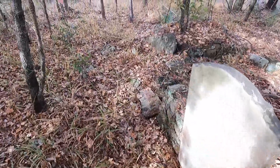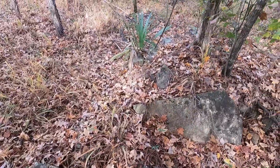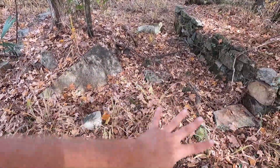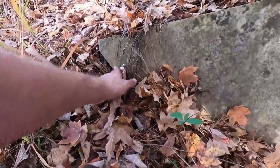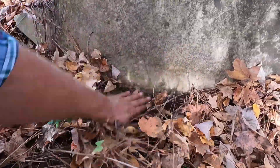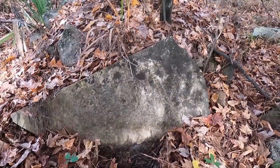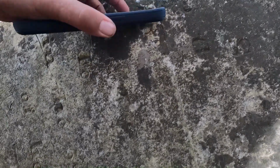Now we've got one more marked grave over here. We'll try to read. This is another box, but you can see that it has been highly damaged. The stones are pulled away from it. And this one, you can see the headstone broken right there. There's a matching break right there. This one maybe a little bit harder for us to read, but we'll try it with the phone light again. Sacred to the memory of... Okay, so the first letter is gone, A-R-R-I-E.